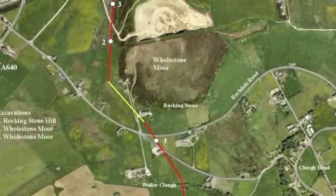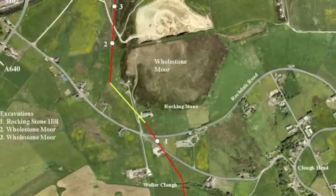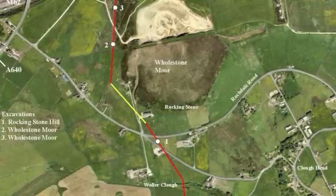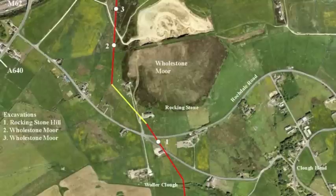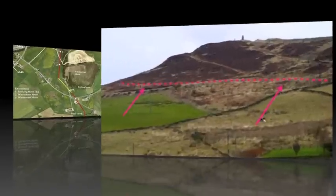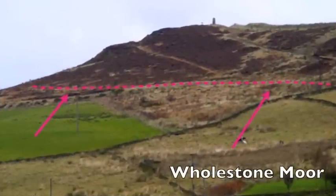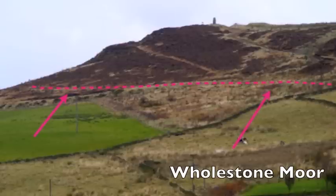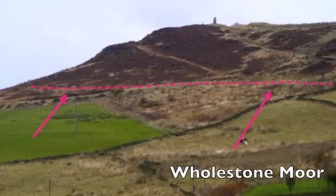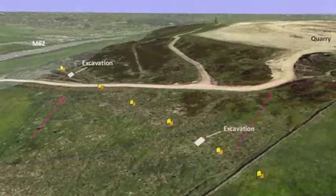The continuation of the road north-eastwards was clearly shown on aerial photographs, at least as far as Waller Clough, and at Waller Clough excavation uncovered an abundance of stone. However, a deep ditch on one side pointed to a presence of the road going forward to Wholestone Moor. The next question to answer: did the road go round Wholestone Moor, either on the west or the east, or did it climb over the top?